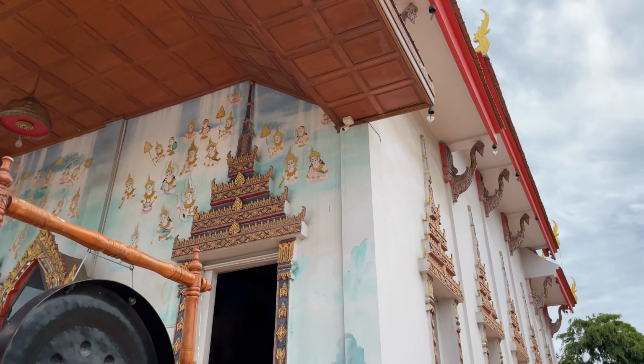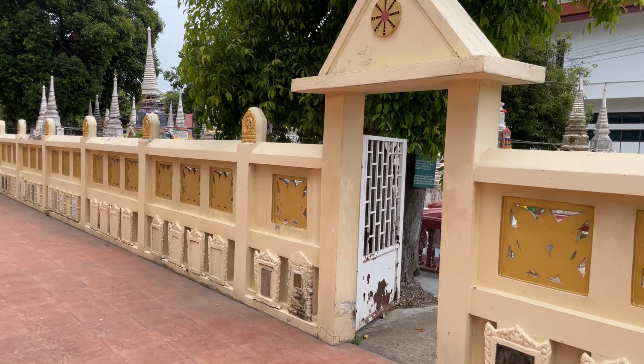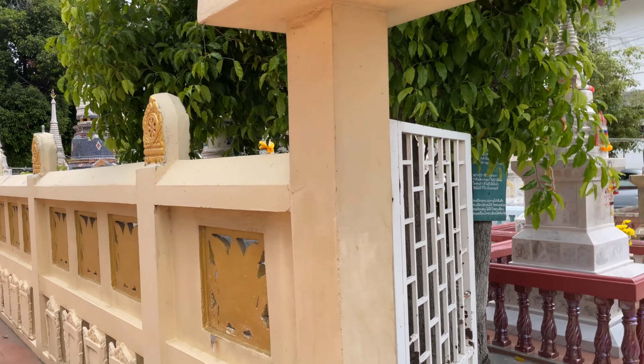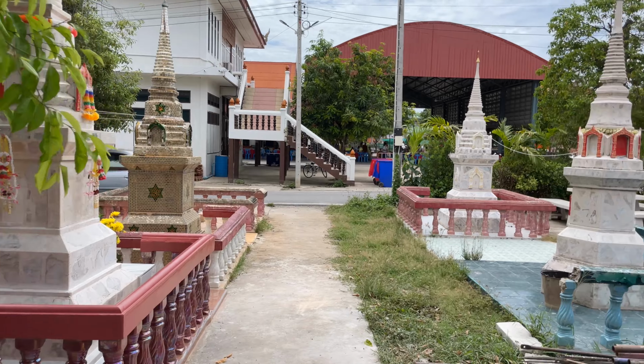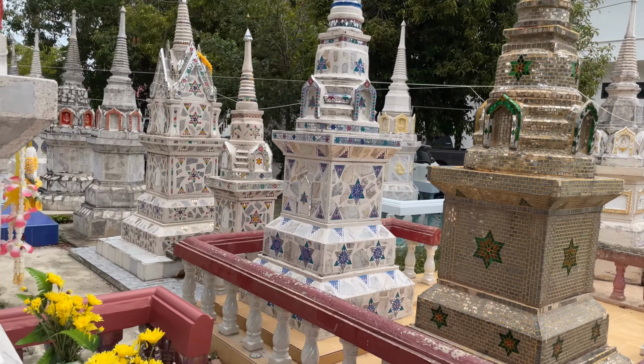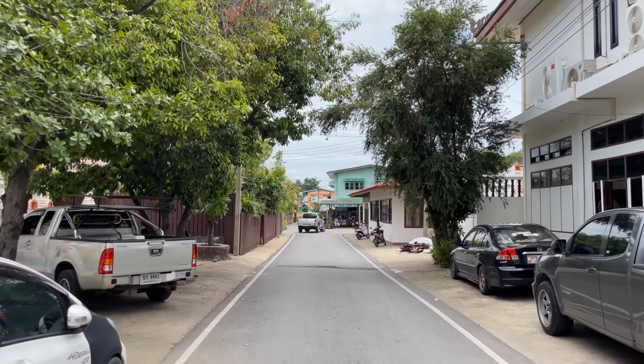And then I don't know if they're going to do the same thing to the wall over here. I would assume so, probably after they get all that done. And then out here they have little chedis of the people, their ashes are here. And then it goes off into the local community. It has a little road here. That's where you can go. So there's houses and stuff back there.